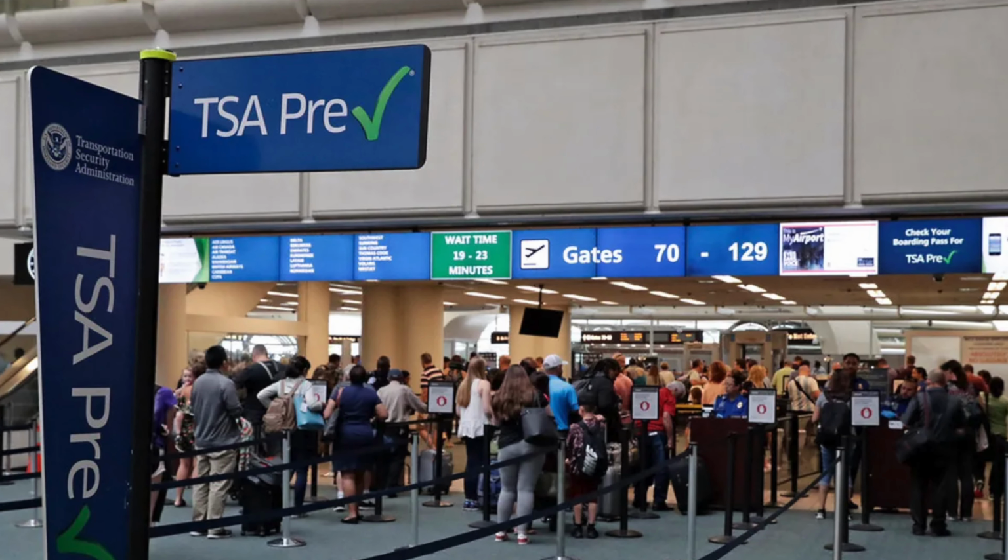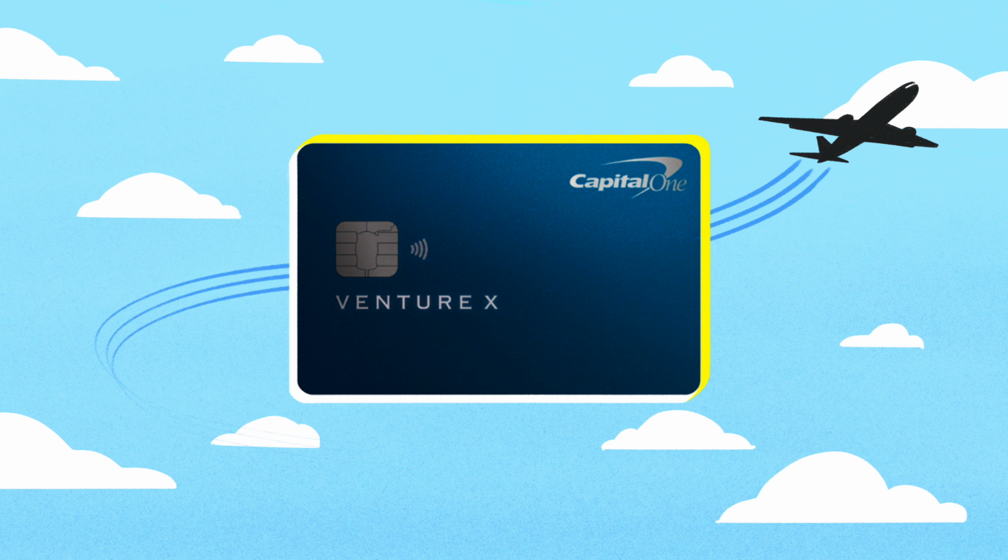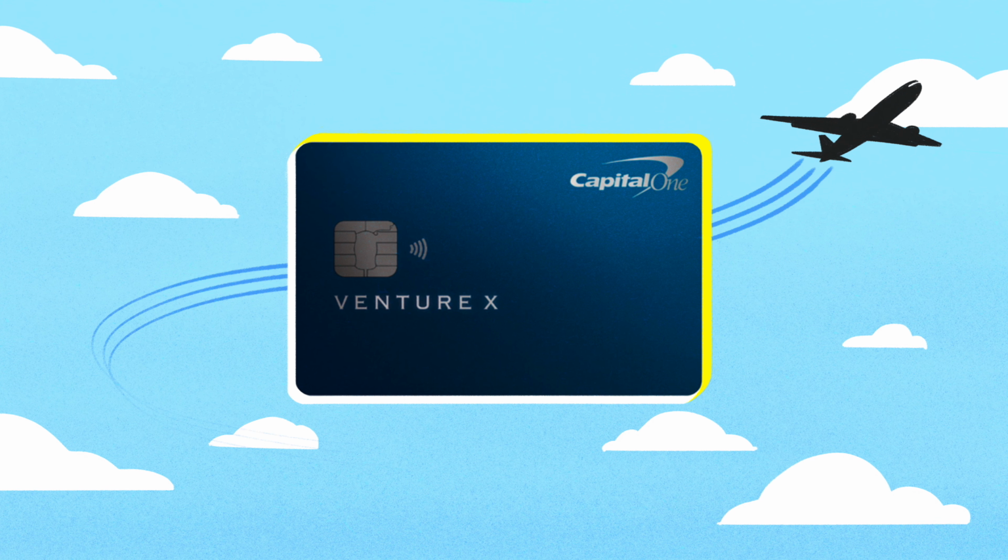Additionally, you get a $100 credit for Global Entry and TSA PreCheck applications. This allows members to bypass security checkpoints and travel faster and smarter. The Venture X is loaded with travel benefits and comes in at a whopping 18 grams, being by far the heaviest card on this list.